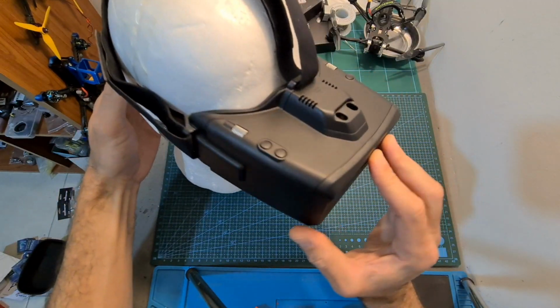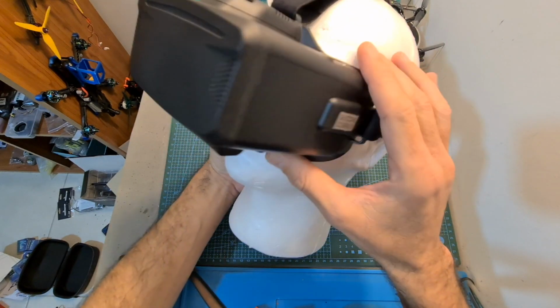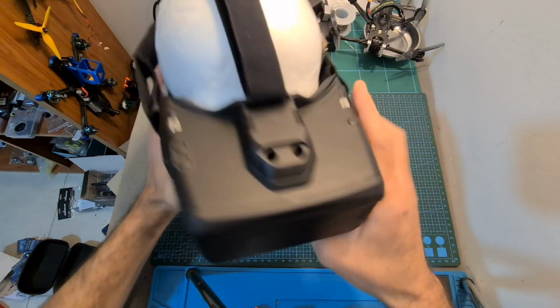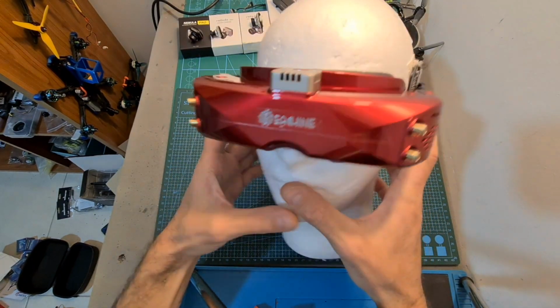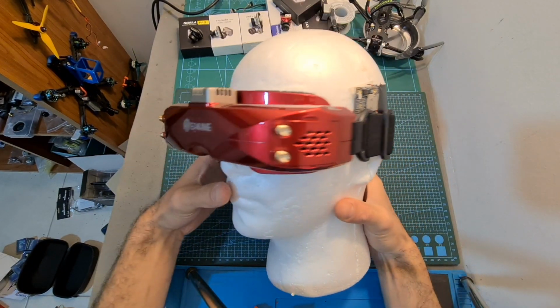One last thing before wrapping up this video, on my recent review of the Cobra X goggles, I forgot to show you what they look like when wearing them, so here you can see what it looks like using my mannequin, and in comparison you can see what the EV300O goggles look like when wearing them. So as you can see, they will provide you with a much slimmer profile.